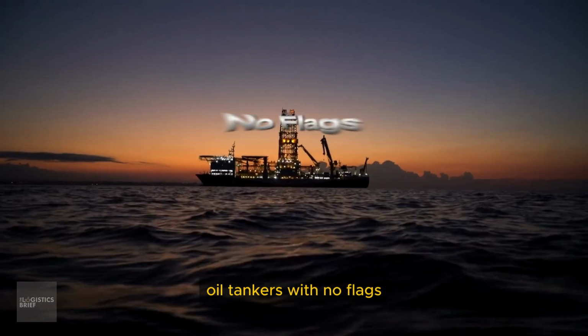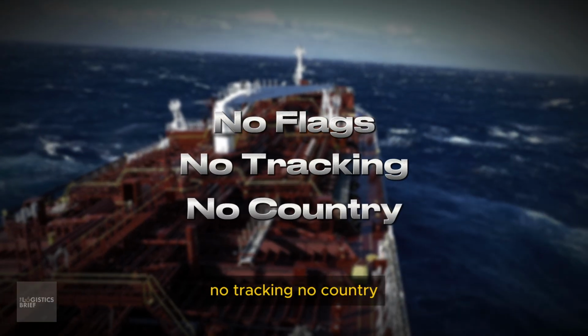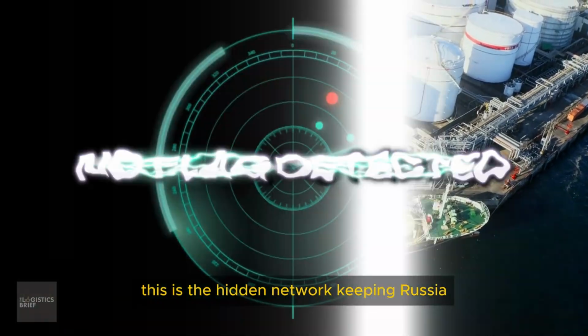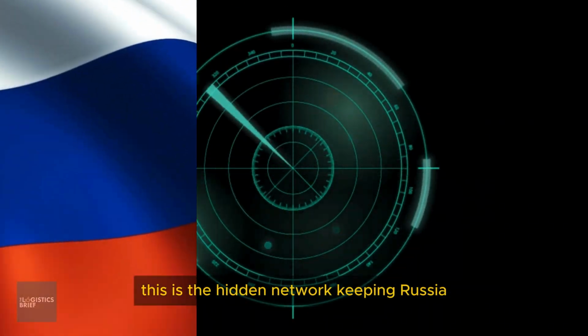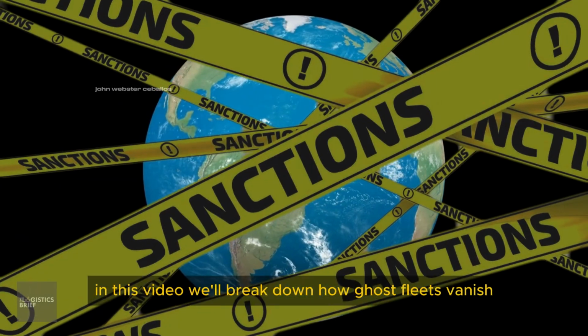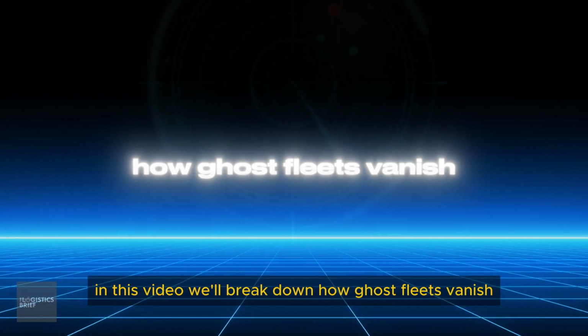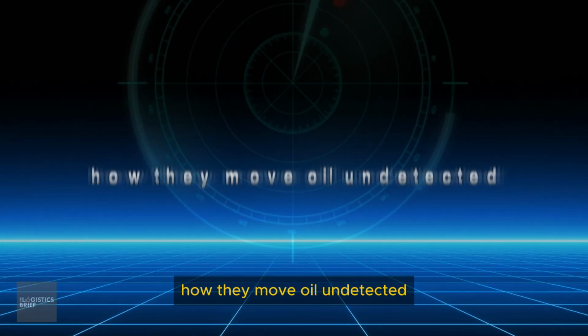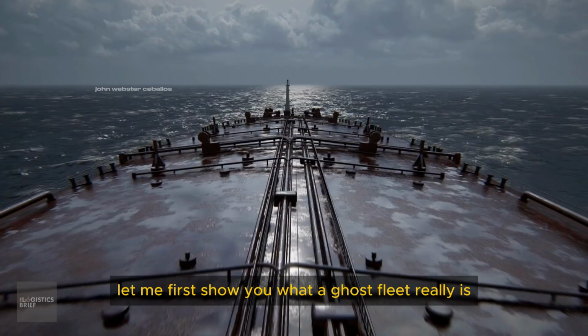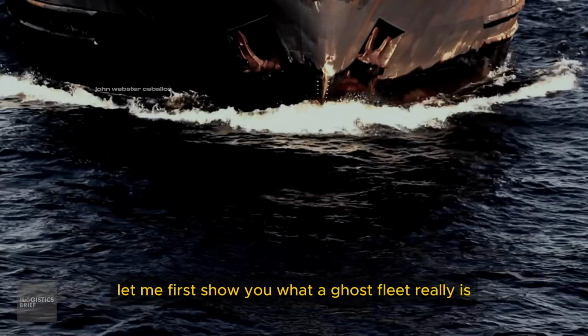Oil tankers with no flags, no tracking, no country. So how are they still delivering billions in banned oil? This is the hidden network keeping Russia, Iran, and Venezuela in business, despite global sanctions. In this video, we'll break down how ghost fleets vanish, how they move oil undetected, and why no one's been able to stop them. Let me first show you what a ghost fleet really is.